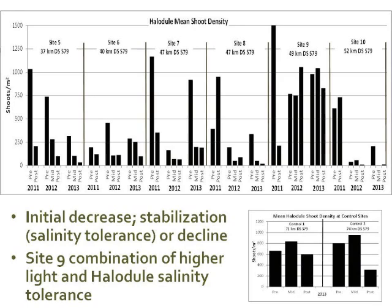So Halodule may be a little bit more resilient to high flows, which you would expect because it's tolerant of lower salinities. That has been reported for Shell Harbor as well. You can see an initial decrease in shoot densities, and then what seems to be a stabilization, for example, here. The first year we have an initial decline and then stabilization. At Site 9, I think there's something going on there where the mixing with clear Gulf water is leading to a combination of higher light, and the Halodule is very happy at that particular site.